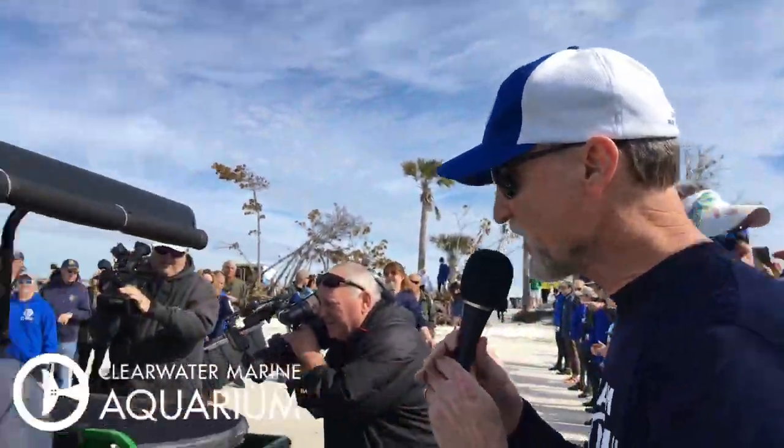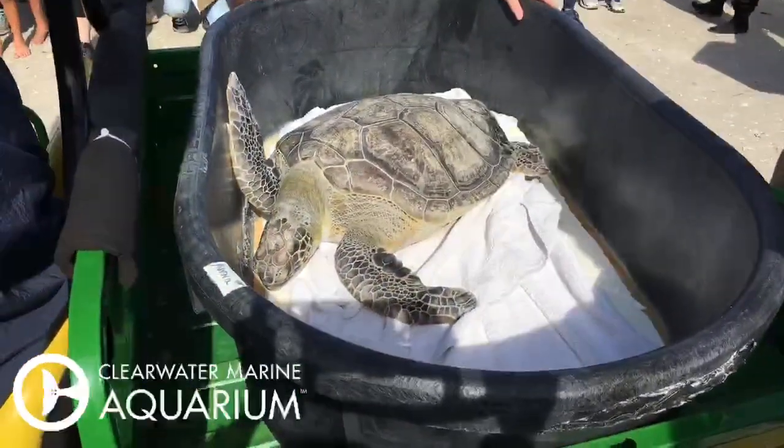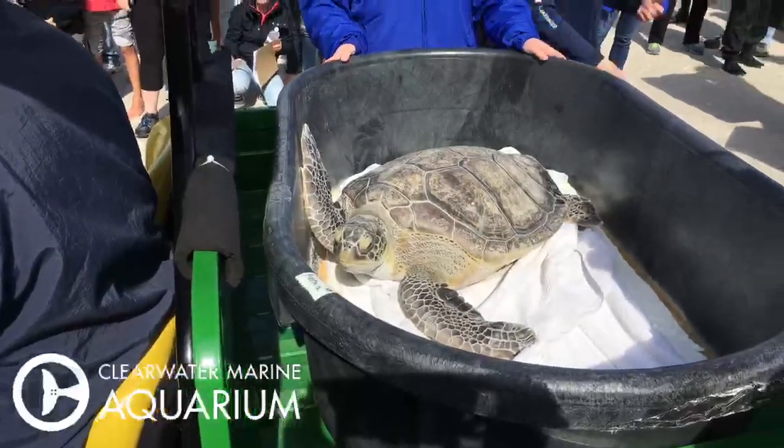And here's yet another sea turtle, guys. There's another green. And you can see the size of that. Is that a beautiful animal we have right there going back in the wild? We'll do the same thing. We'll carry it back, put it in the Gulf of Mexico, and she will be off.